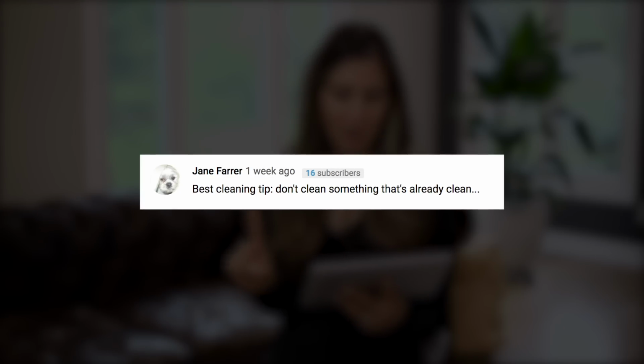Best cleaning tip: don't clean something that's already clean. Again, going back to my professional cleaning background, one of the things that we train people on is to have a laser set of eyeballs and to notice if something is clean, I mean really clean, no fingerprints, no dust. Does it actually need to be cleaned, or is it something that you can move on from and clean something that actually requires your attention?